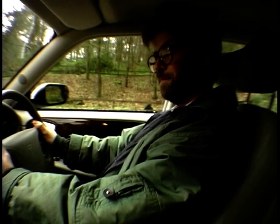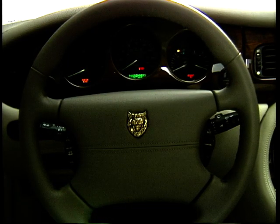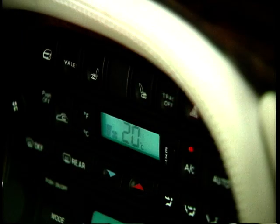That's nice. Very nice. Good grief, there's so much in this car. It's a real flight deck. Lovely wood and leather. I'm going to enjoy getting to grips with this car, I can see.